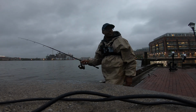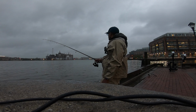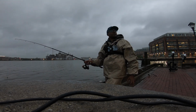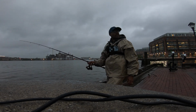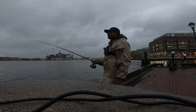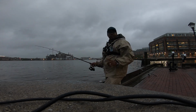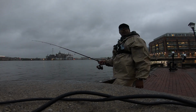The temperature here is actually pretty mild out. It's in the 50s, and it feels a little bit humid, and it's good to feel that with as wet as it is out. The rain has been pretty decent too, not raining much. I was able to get this one fish. I want some more.